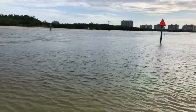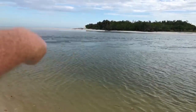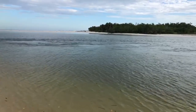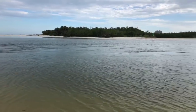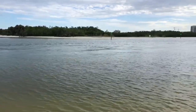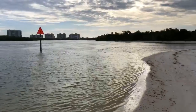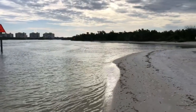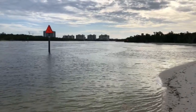Figure out here which way the tide's going. Right out here in front of me, it's kind of swirling around. I don't know if it's coming in or going out. It might be right in between tides right now. I know it's very low out here right now at the beach with low tide. It might just be changing right now. It's almost at a standstill here in the pass.